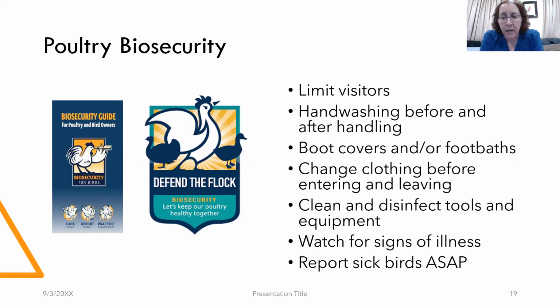It's recommended to change clothing before entering and leaving the poultry house. So this would be, for example, for the commercial poultry houses, they often have these little white biohazard looking outfits they put on, and then they take it off before they leave the poultry house. Me as a veterinarian, if I did house calls, I would have a special set of coveralls that I would put on before going in that poultry house. When I leave it, I would take it off, chuck it in a bag, toss it in the back of my truck, and it goes directly to the laundry.